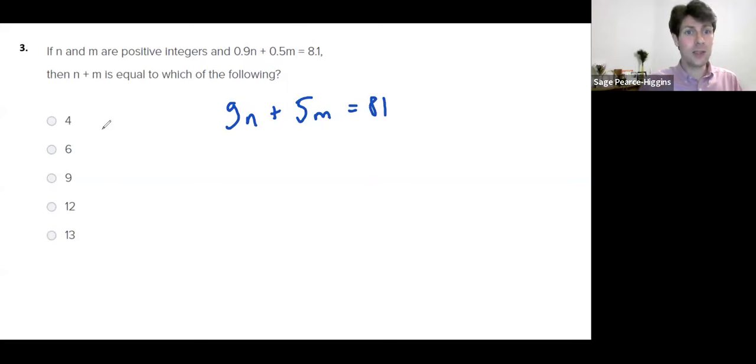So I said hidden topics. And one thing I could do to this equation, and I might do this a little on instinct, is to think, can I just get rid of these decimals? Multiplying both sides by 10 will give me 9n + 5m = 81. Now, this is going to be a little easier to deal with because I've got integers rather than decimals. But how can I even extract n and m? I can't factorize. I've only got one equation.